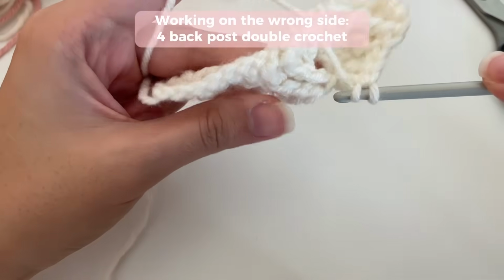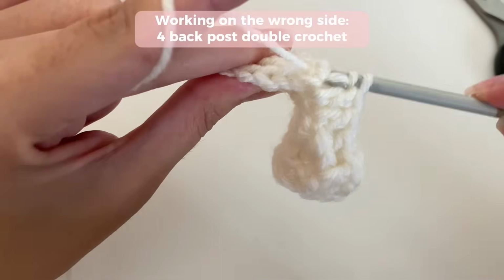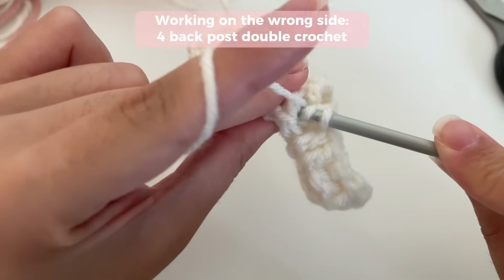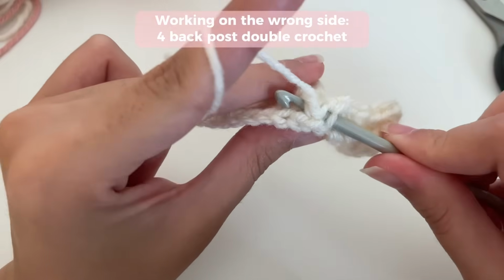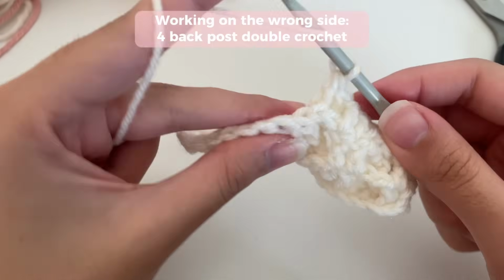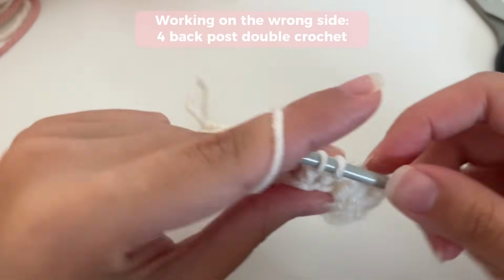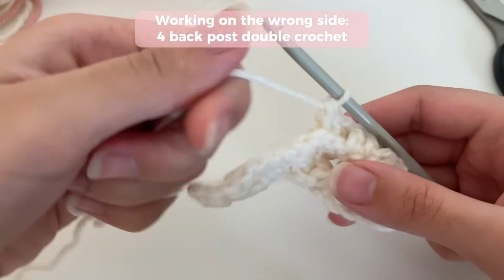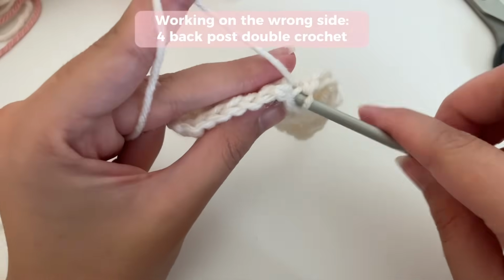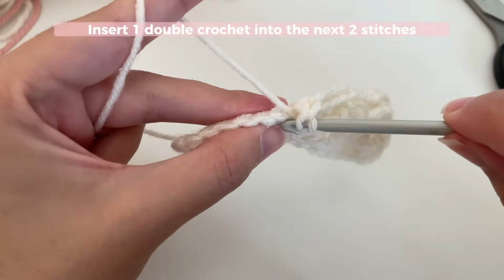So yarn over, grab onto the stitch, and then double crochet. Yarn over, grab onto the other stitch. So come in, go out, and grab onto it, and then double crochet. Now we're going to do these 2, yarn over, back post, grab onto it. Please make sure that you're doing this in the right order, otherwise your texture won't turn out the same. Now we've got our last one over here, which is the farthest one. Just gonna back post that as well, grab onto it, and double crochet. Now we're gonna double crochet into the next 2 stitches.